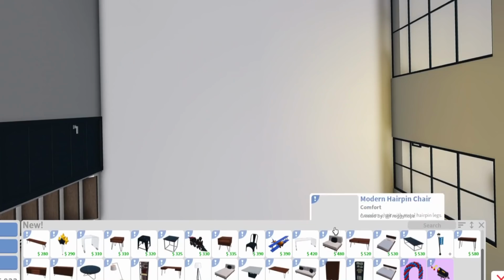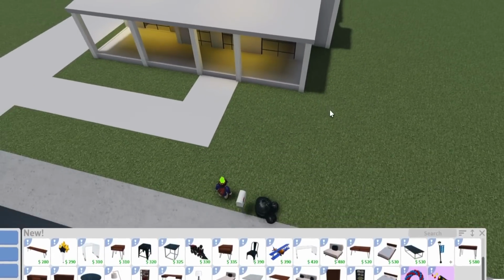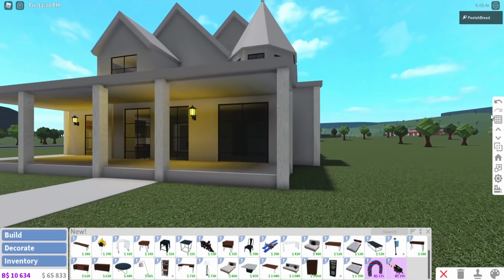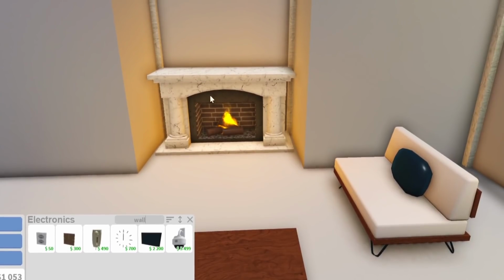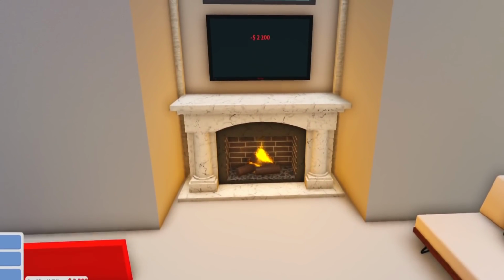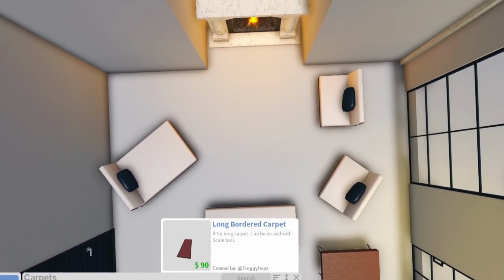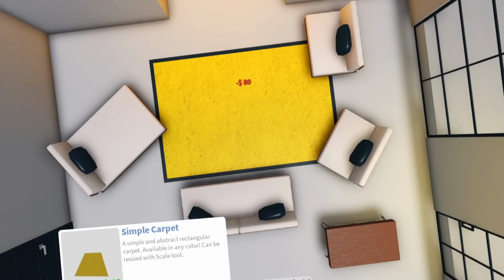I don't think so. The exterior may be Victorian sort of inspired, but the interior is gonna be a different story. It's been a while since I used a wall TV. There you go. Nice wall television there. Maybe a nice carpet to fill up a bit of the space. It's gonna be yellow. Oh man.